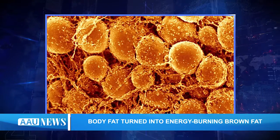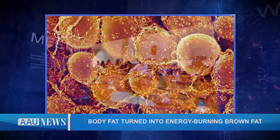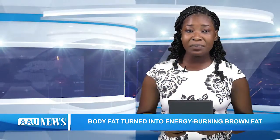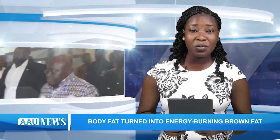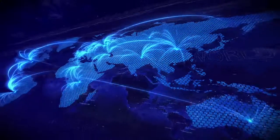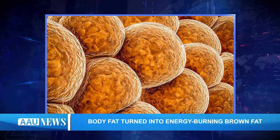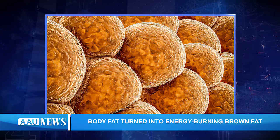This technique could theoretically be used, according to Seng, to treat people afflicted by obesity and metabolic diseases, and as an alternative for people who cannot lose weight with diet and exercise only. A small amount of a person's white fat may be removed, transformed into brown-like fat, and then replanted.